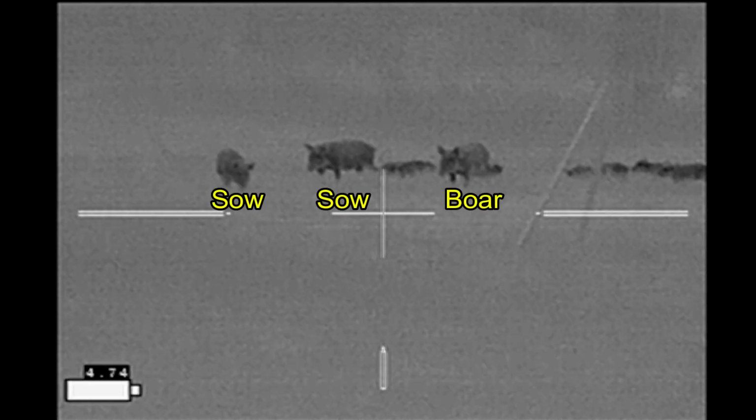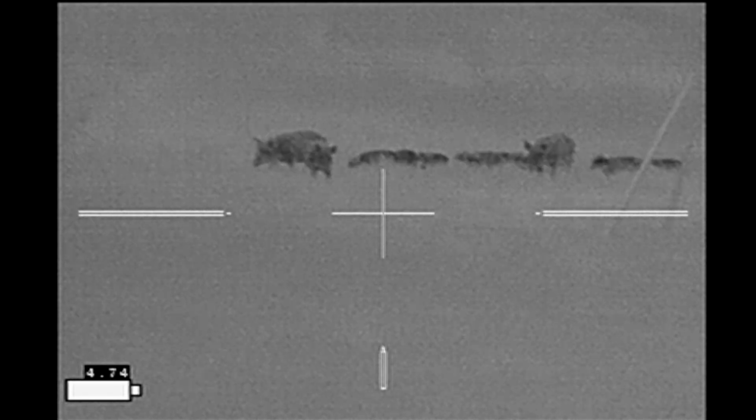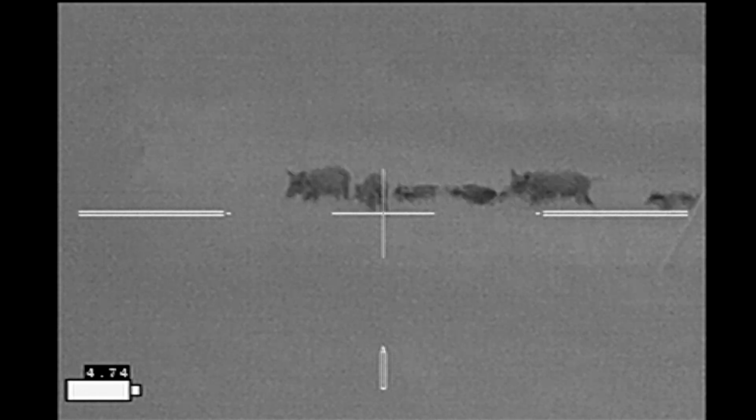Now what we have over to the left of the feeder are 2 sows and a boar. These are correctly identified. When they got into this position, the boar and the sow on the right crisscrossed, and I actually have them confused, thinking that the boar is in the middle. And I'm going to line up with the sow on the right, or what I think is the sow on the right. Okay, I'm on that one on the right.